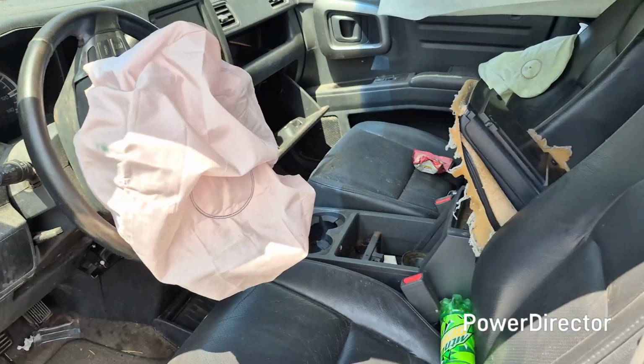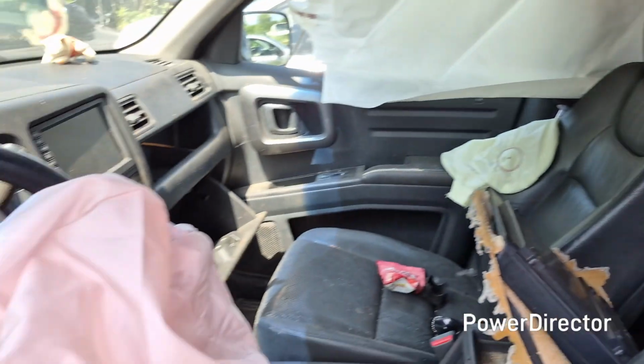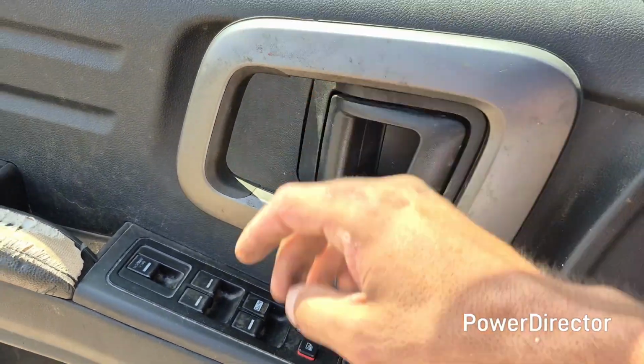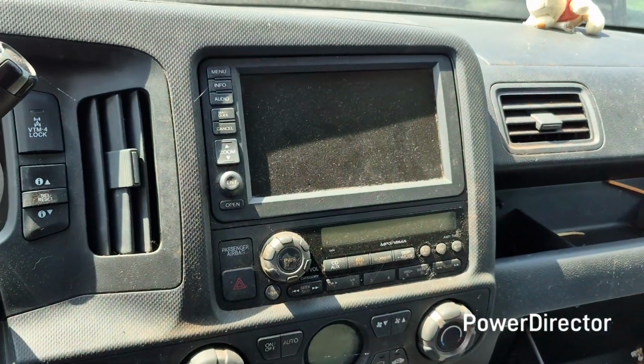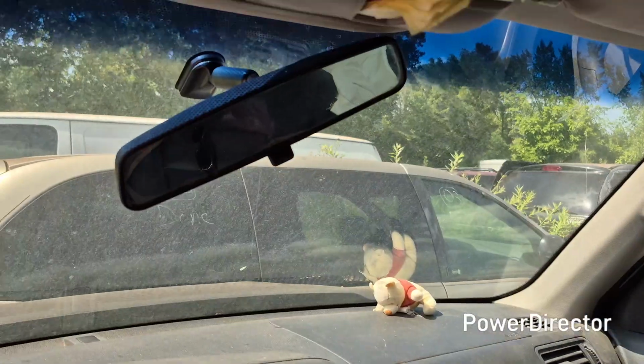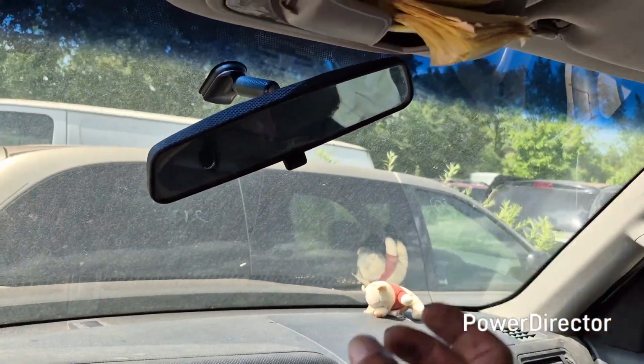Never been in one of these. Well, it looks like it got mutilated. There's an airbag. I like this kind of door handle thing. That's kind of cool. Has the fancy radio in it. Curtain airbags have all exploded. A bunch of receipts.